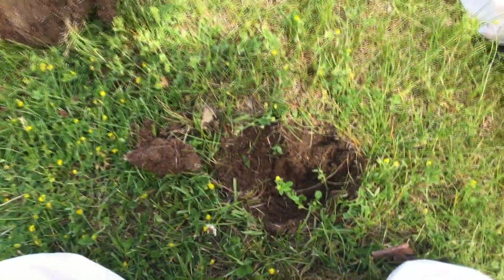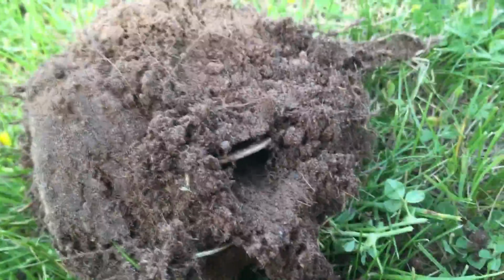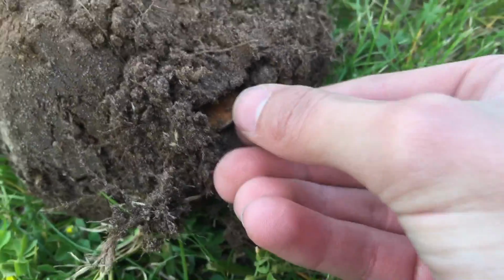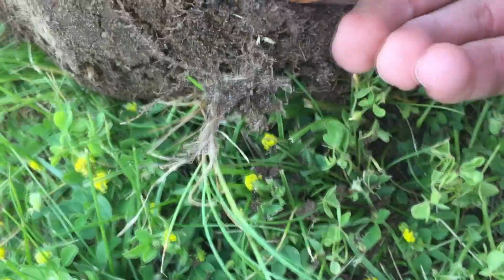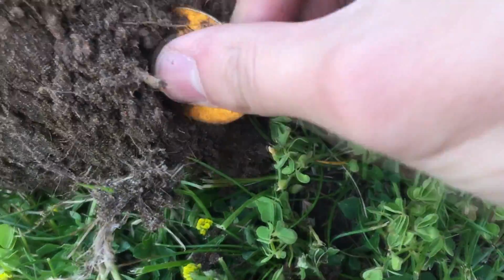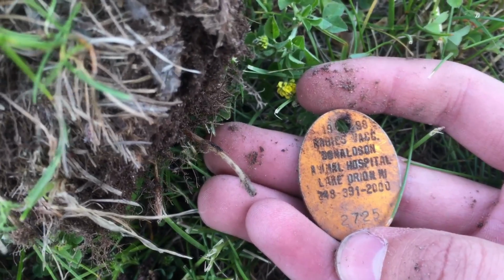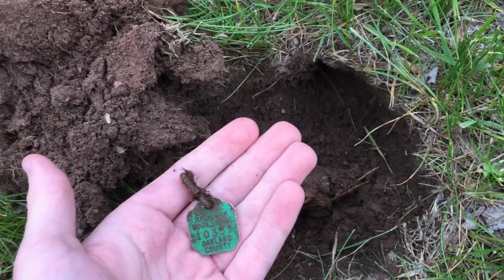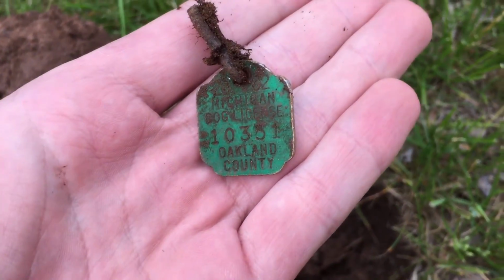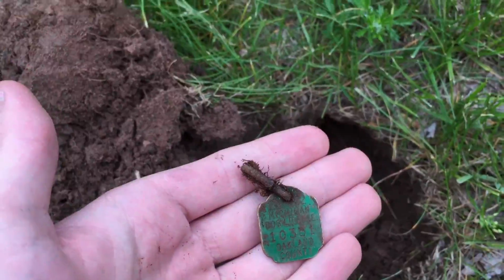Sweet. All right, guys, I just pulled this plug. It sounded like a copper penny. It looked to be right on the surface, but I'm telling you, that's a lot bigger than a copper penny. Let's see what we got here. Oh, it's stuck in there. Is it a tag? I'm thinking it's a dog tag. 1998. Well, I'll look at that a little bit later. This is pretty interesting. Check this out. It says Michigan Dog License 2002 on the top, Oakland County. And it says someone's phone number on the back, so I'll probably blur that out.